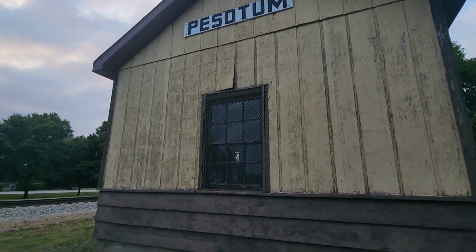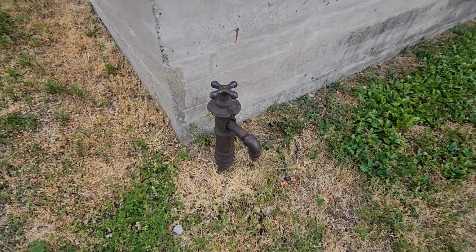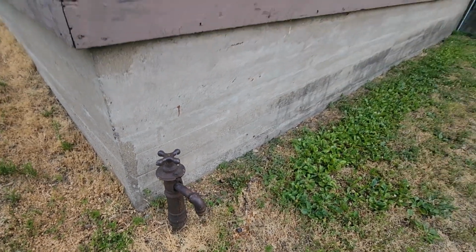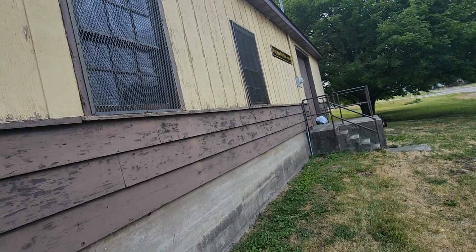Pesotum. Is that an old fire hydrant there? Yeah. Let me see. Check it out. Wow, that's cool. Awesome. Is there a date on it or anything? This just says Railway Express Agency.